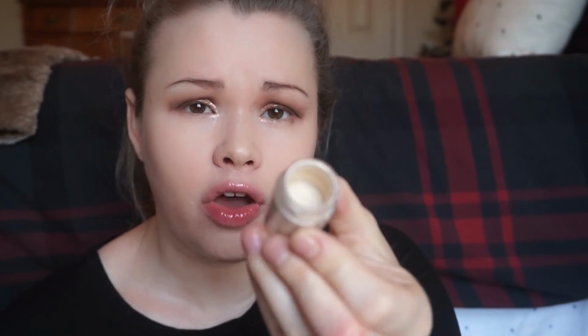On this side, I have had this little pigment pot for years, and I still have so much. The only reason it's gone down that much is because I spilled it one day, and had I not spilled it, it would probably still be full.